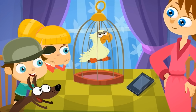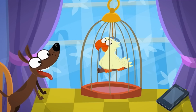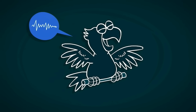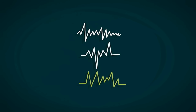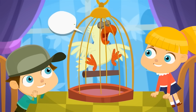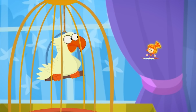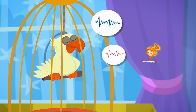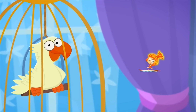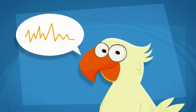Parrots can repeat many of the different sounds that they hear. For instance, a dog's bark or the ring of the phone. Parrots can also mimic words or even whole sentences of human speech. But parrots don't understand the meaning of the words they are saying. They just repeat them like a music player. Hey, hello. Hey, hello! That's why you won't be able to have a real conversation with a parrot, even if it's the kind of parrot that can talk.